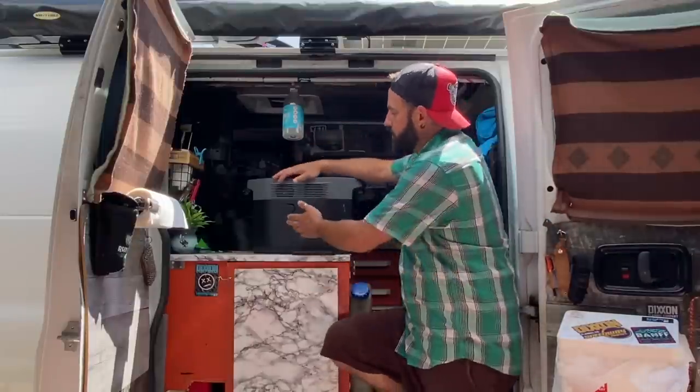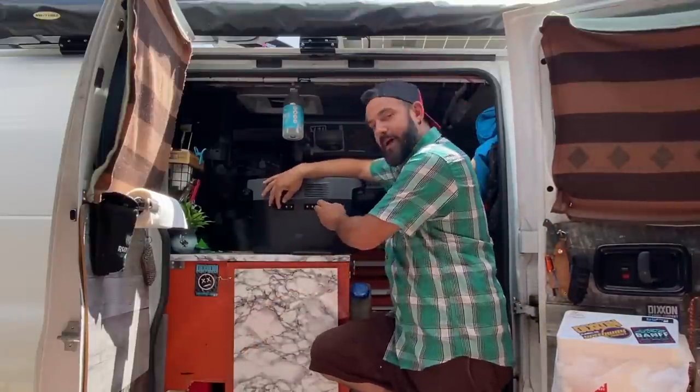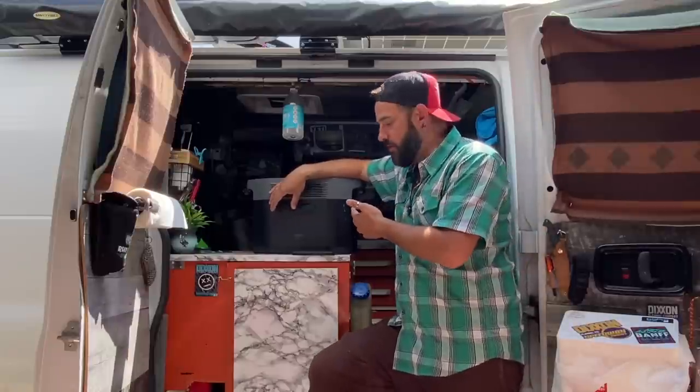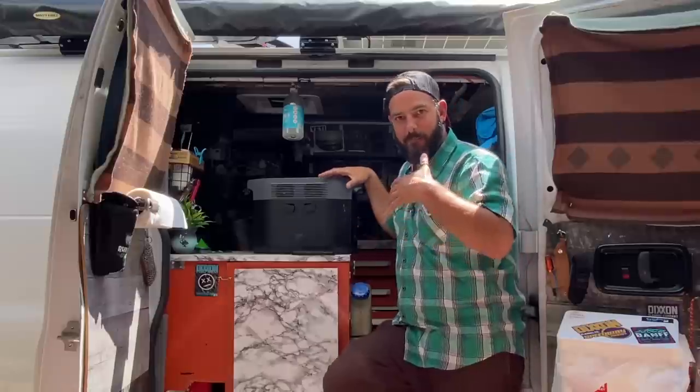I couldn't talk about it too much, but it's why I have the unit facing this way: it's got expandable places for batteries, two of them. So you've got extra battery port one, extra battery port two. I don't have extra batteries. You can purchase them separately, and they'll essentially turn this into a 6,000 watt hour battery bank.